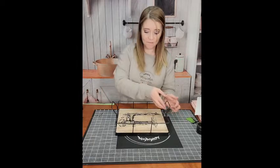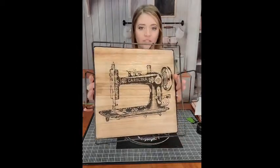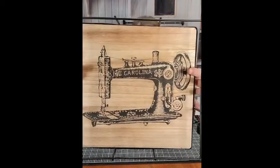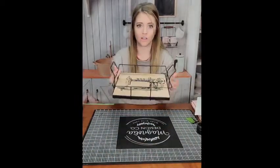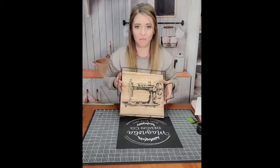Are you guys ready to see it? So here is this guy. How beautiful, right? Look at all of the detail work here. I just love this stencil. Now I can put all of the little pieces right on the top here.